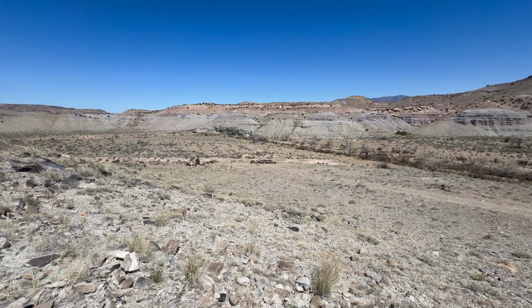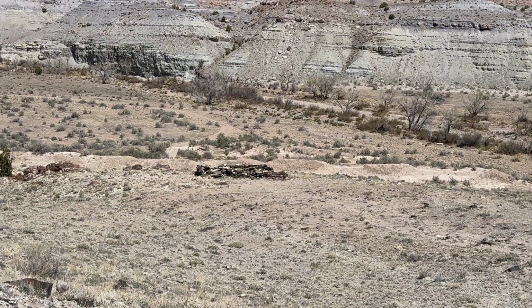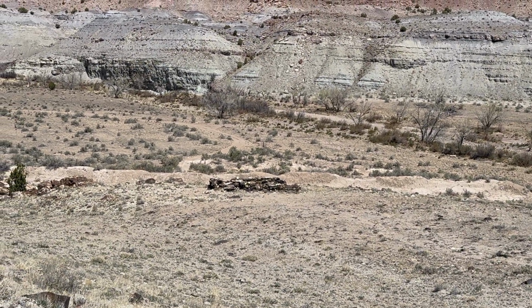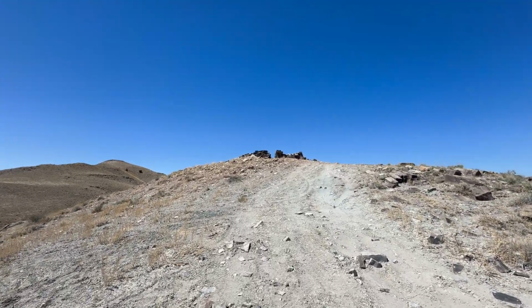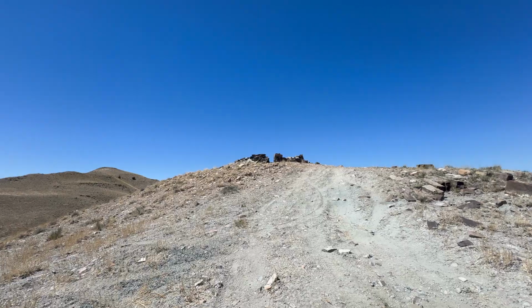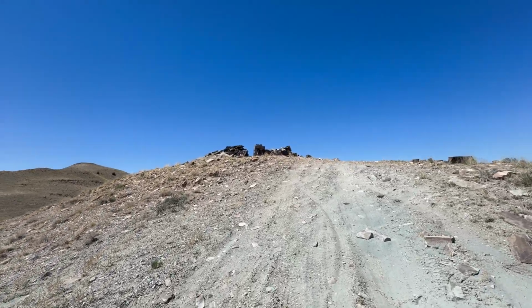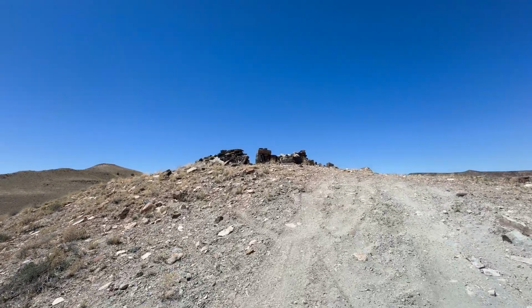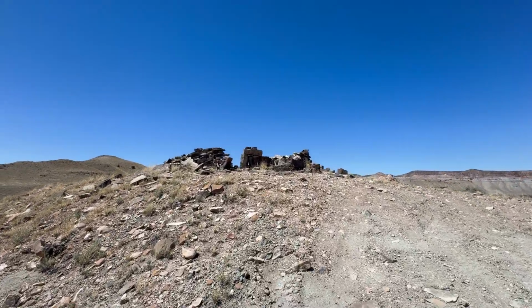Anyways, we're gonna head on up. I don't know if you're gonna be able to hear me with all the wind noise. Right down there is one of the few structures remaining out here from the Fremont people, so they claim. And right up here, it's one of the structures. It's in pretty bad shape. Since the photos I saw from a couple of years ago, there used to be a doorway right here. It seems like people have destroyed it, which is really sad.